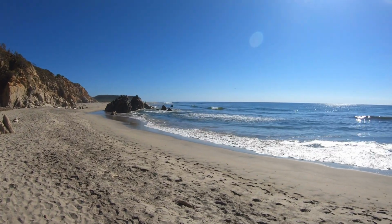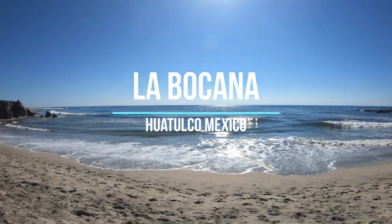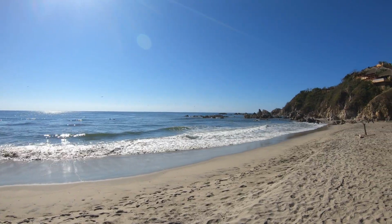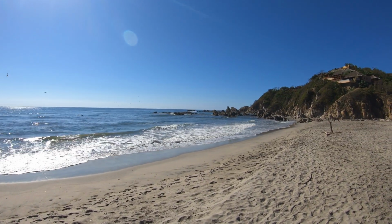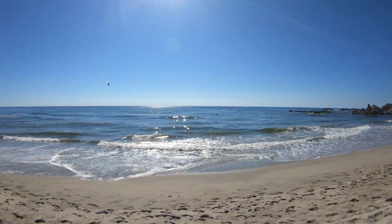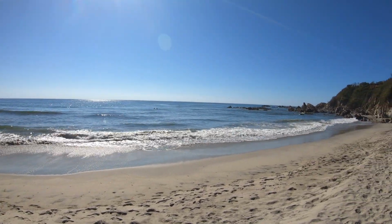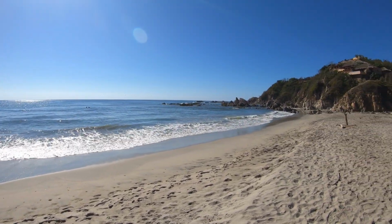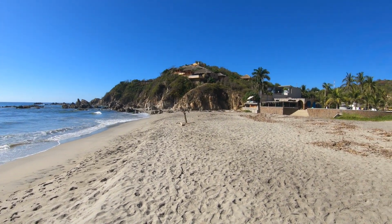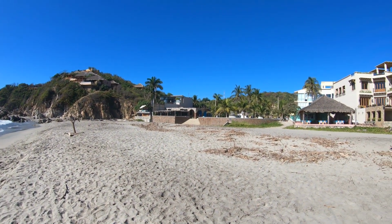And where I am now, this is La Bocana Beach. This is a small beach community, just about 8 miles from Huatulco. It's become known as a surfing spot, and the waves are kind of moderate today. But this is the surfing spot if you're in Huatulco, where you come. And they have mud baths here on the beach, for 150 pesos, which is like $7.50.